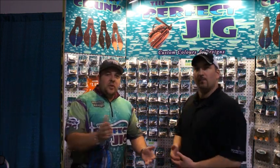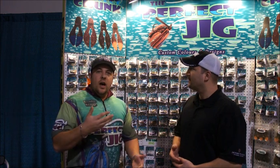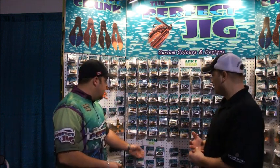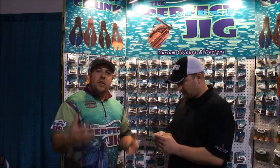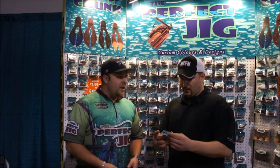We started the Perfect Jig probably a few years ago, just catering to the jig market and giving anglers a different option in jig colors and sizes to meet their needs. How I started it was basically, I went to a store and wanted this jig with that color of skirt or vice versa. Some friends of mine asked if I could make them a certain amount of jigs in a certain style, and I kind of led from there, one to the other.